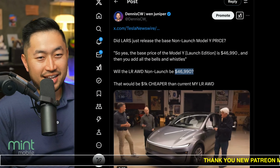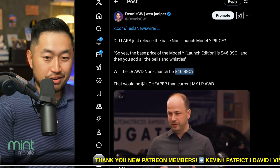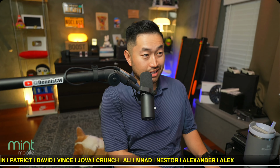Does the 46,990 include full self-driving as well? No, I would definitely not imagine at all. It's going to be a base price, so like base price before exterior options, color options, and all the different things like that. I think it's going to be around that. And then you have to add full self-driving. You have to add acceleration boosts. You're going to have to do a bunch of different things if you're looking to get into that.